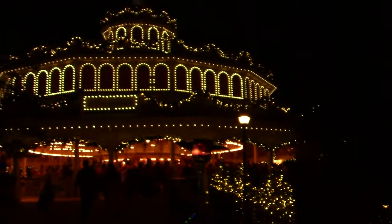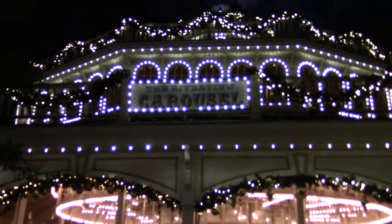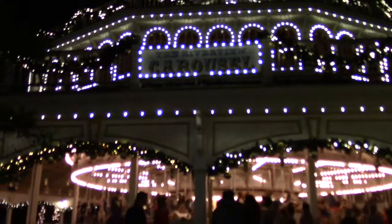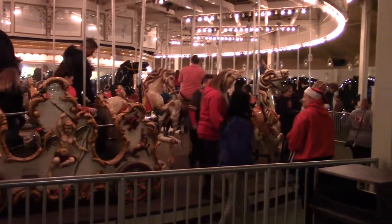The back section of the park. Railroad tracks go right along. You hear the train coming. The North Pole Express. All the lighted Christmas trees. Right by the carousel. Riverview Carousel. Traditional carousel with horses and carriages.